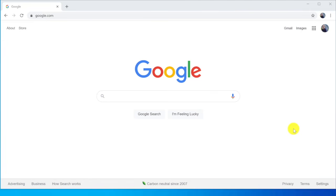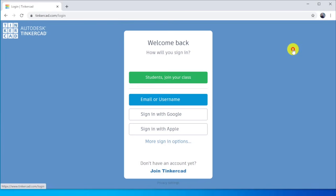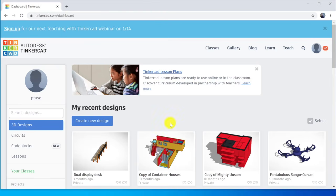Okay, so let's go through the steps of creating a very simple project using circuits on Tinkercad. So the first thing I'll do is go to tinkercad.com, and once I'm there, I always want to sign in. Students will have their own classroom link. For example, you can join in with creating your account or signing in with Google. This is a very simple and easy process. Just clicking on Google allows you to get there.